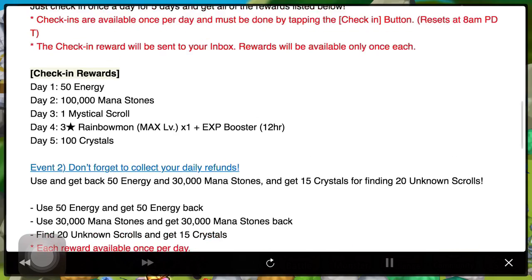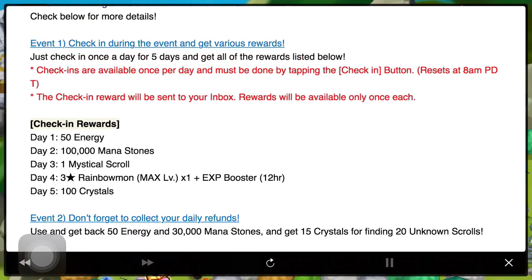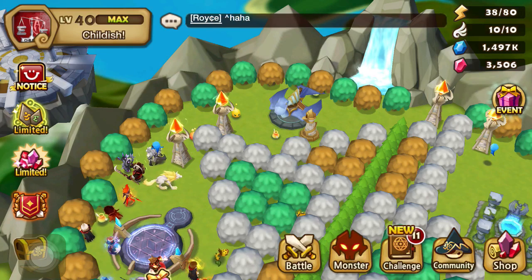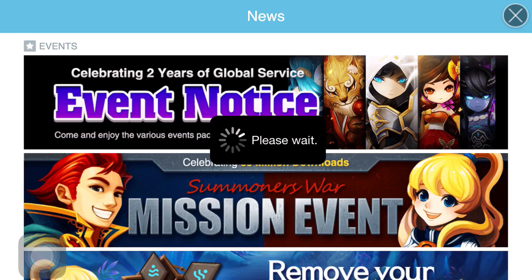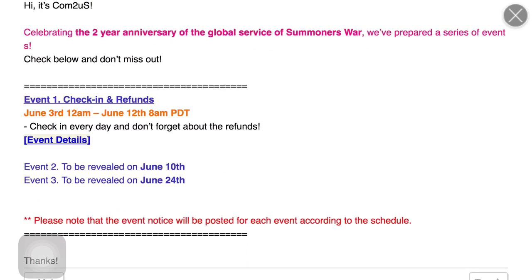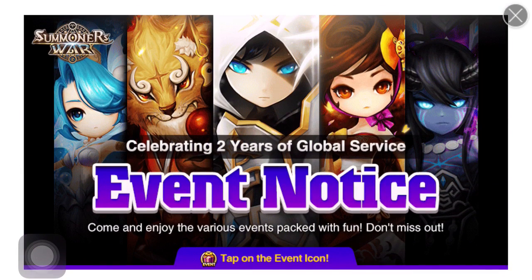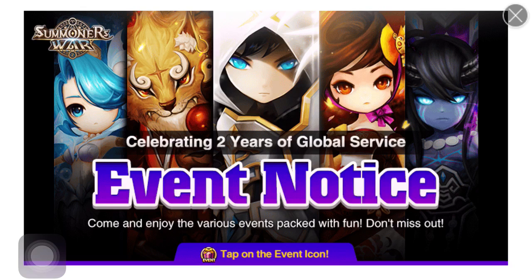Now, I'm curious about this, because it says that this is what event 2 is going to be. But on the flip side, when you go to the event page here, it says that the events won't be revealed until June 10th, which is about 8 or 9 days away. So I don't know if that was a sneak peek or whatnot, but we're just going to have to keep an eye out on that, okay?